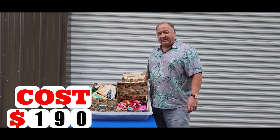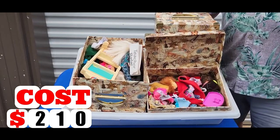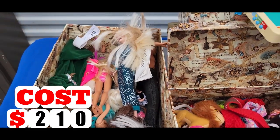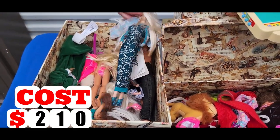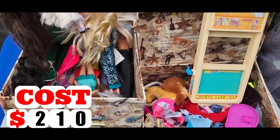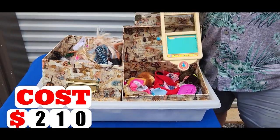So here we have another lot, paid $20, I believe, for this lot. And there's a lot of good accessories in here, many different dolls. And so we'll piece all this out and probably get close to $100 when we're all said and done out of all these different pieces. Great.